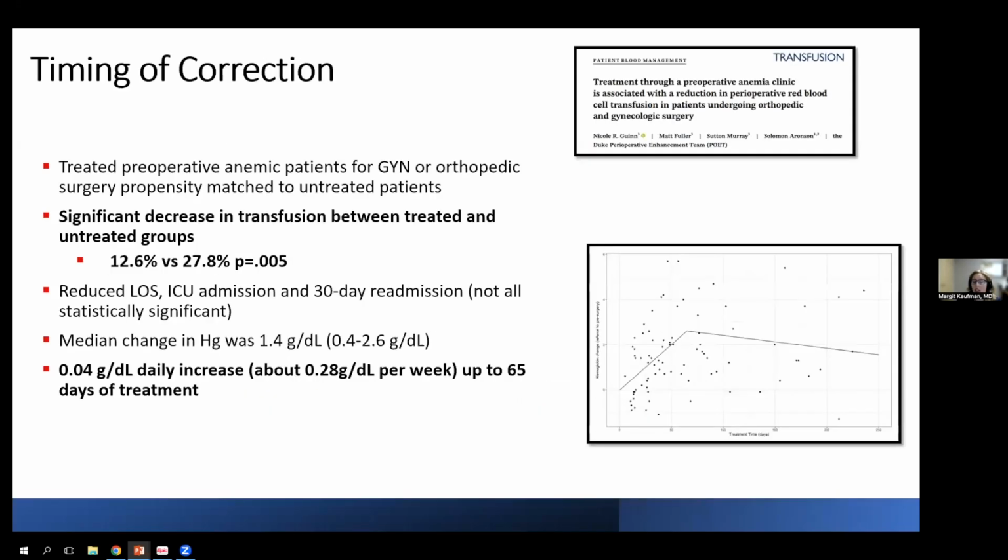How long does it take to correct? We really didn't have great literature about this until recently, and it's probably an area that we need to improve upon. This is Nicole Gwynn and her team at Duke, who published this study in the fall of 2022. They looked at GYN and orthopedic pre-op patients who had gone through their anemia clinic, and they were able to show a significant reduction in transfusion rates in these patients. In addition, while not significant, there was clearly a trend for reduced lengths of stay, ICU admission, and readmission, but they were not powered to detect changes for that.